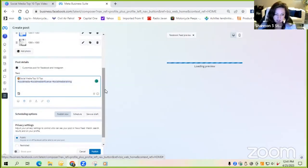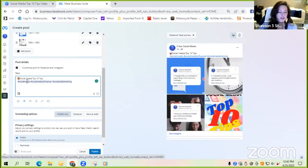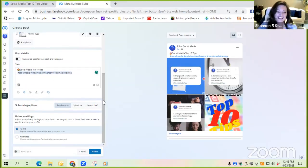Once you have your text the way you want, you've added emojis, you've added your hashtags, and your pictures look great, down here you can add a few more things like feeling, add a location, or encourage people to message you. A link preview is only active if you're not posting to Instagram. If you're posting to Facebook, you can have a link, but we all know on Instagram, links are only in your bio. And then down here, you have publish now, schedule, or save as a draft.